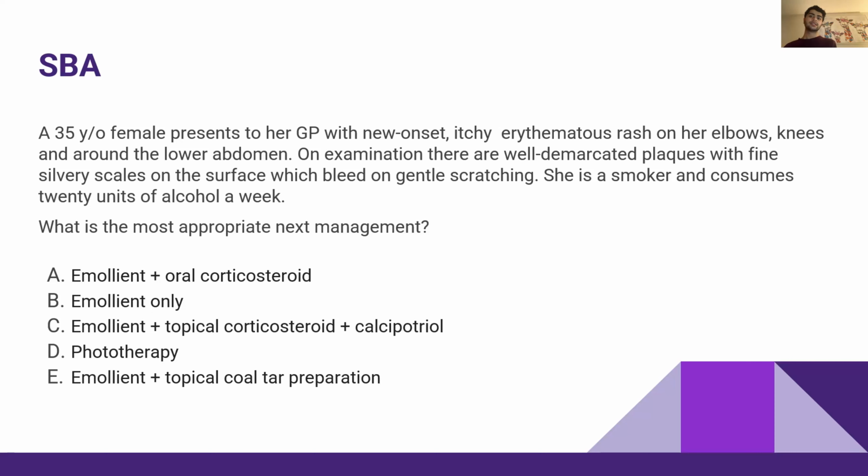The new onset itchy erythematous rash on the elbows, knees, and abdomen with plaques, silvery scales, which bleed on gentle scratching. Also a smoker and drinks alcohol. Any ideas on what the most appropriate next management would be?